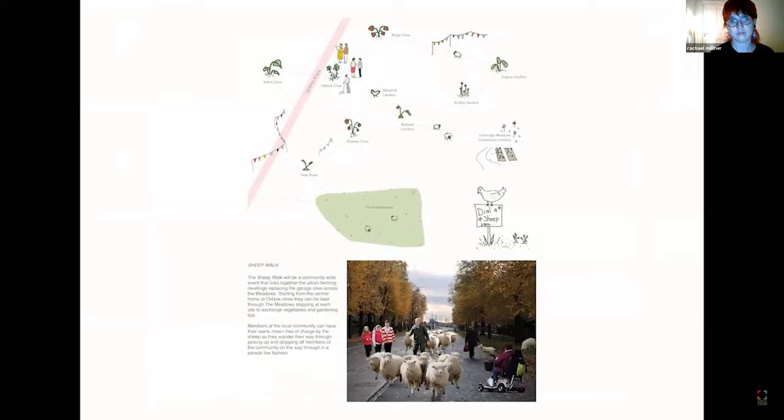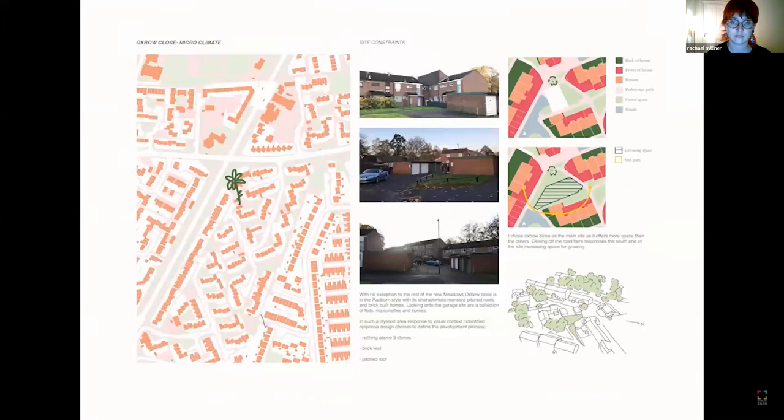Food supply chains create 13.7 billion metric tons of CO2e. Farms represent 61% of this. By investing in urban farming, we can provide residents access to fresh, healthy food whilst also reducing our carbon footprint. For this proposal, Oxbow Close has been developed in detail.